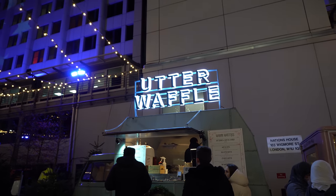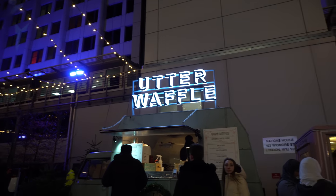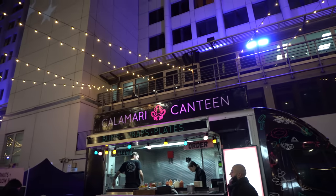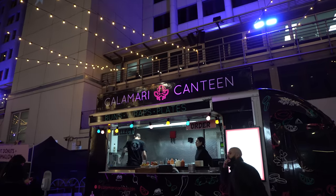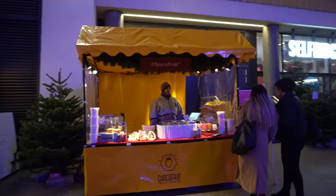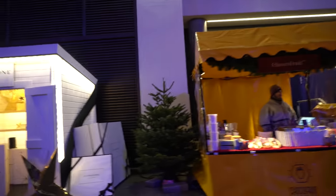We've got Utter Waffle. I really like that sign, that's really cool. So yeah, warm waffles, some hot chocolate, ice cream, calamari canteen, buns, wraps and plates. I do like all these food trucks, they're really fun. Fruit and chocolate and marshmallows, I'm sure that's really popular.